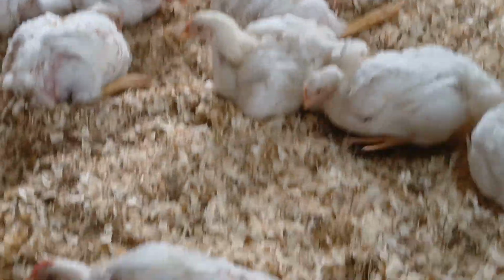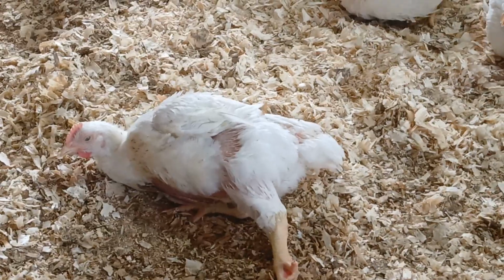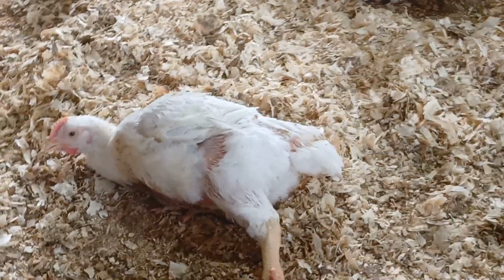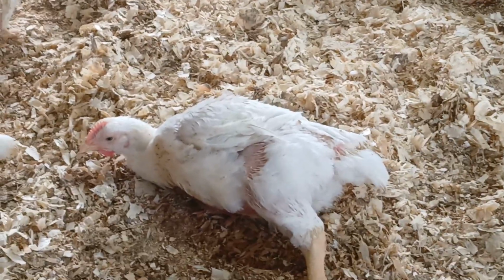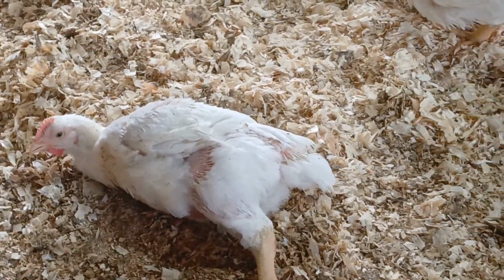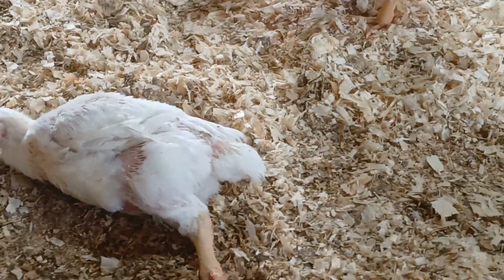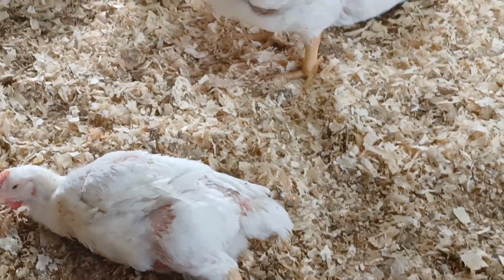One of those we believe was heart distress, and the other, I think that's exactly what happened. I think it got rolled over on its back and couldn't breathe, because it was one of the biggest, strongest birds in the flock. It probably lost its balance and got rolled over at a time when somebody wasn't in the barn, and it couldn't breathe.